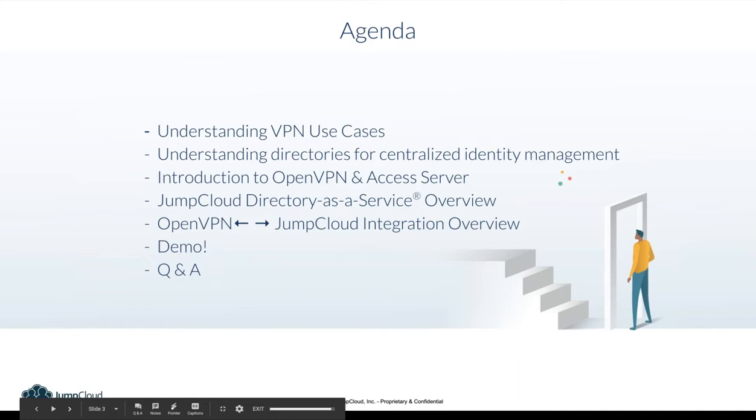As we like to say, you're going to watch PowerPoint here for a little bit, but as technologists, we love showing off the bits. So we're going to be doing this by using the real software, not walking you through some PowerPoint stuff. And then time permitting, we will be jumping into a Q&A session.